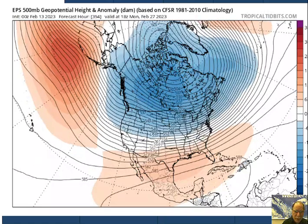By the time we get to the end of the month, it tends to squash that ridge over the southeastern U.S., over the southern states. Maybe it pushes a little bit farther to the south, allowing for some more cold air, some more sustained cold air moving into the northern U.S., all the way out now into the end of February. This is all the way out 2 weeks from today to Monday, February 27th.